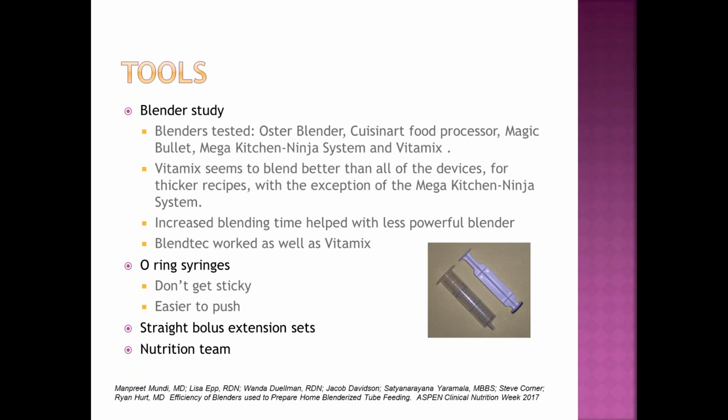However, the Ninja system really came in a close second. So when you look at cost, sometimes that Ninja might be a more reasonable option for patients. But what we did find is that increasing how long we blended the food did make those less powerful, maybe less expensive blenders work a lot better at blending the food better.